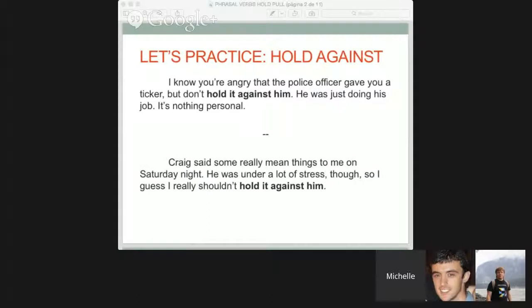Yeah, so the definition for this, I'm going to put in the chat box. To hold something against someone, or to hold a grudge, is to stay angry at someone for a long time because of something they did in the past, or to just blame someone for something and stay angry at them, to hold it against them.